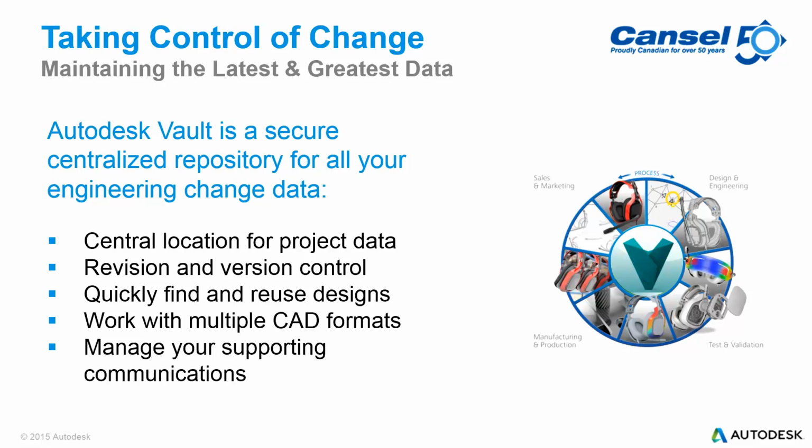If you're working with multiple offices, vendors or suppliers, your data will not always arrive in the same format. This can cause significant delays. Autodesk Vault Professional lets you take advantage of the AnyCAD technology in Autodesk Inventor, so that working with CAD files is easier regardless of format.